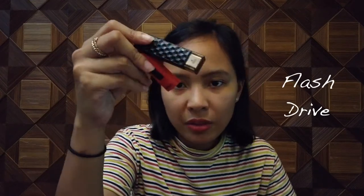Flash drives. This is a wireless flash drive. I also bought this from Lazada. It's very useful because you can connect your phone to it and access your files really easily, and then you can transfer files. So, yeah, you don't need a laptop. And then a normal one.